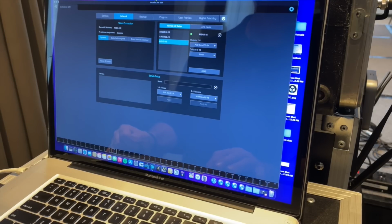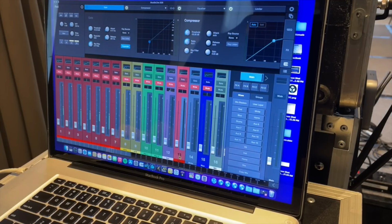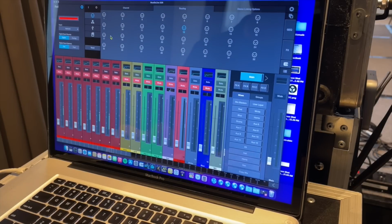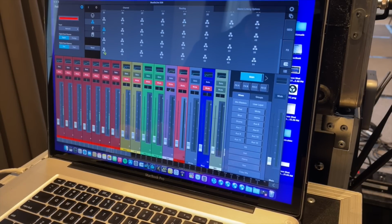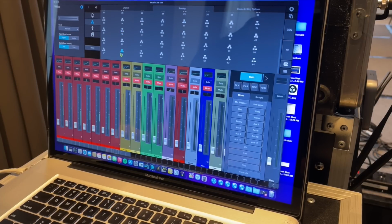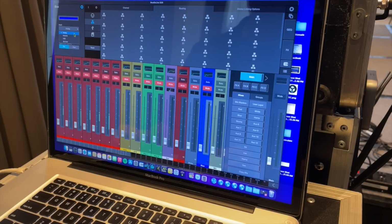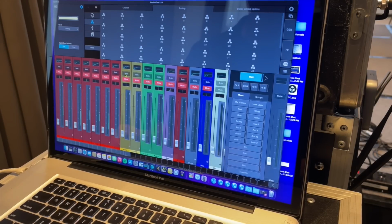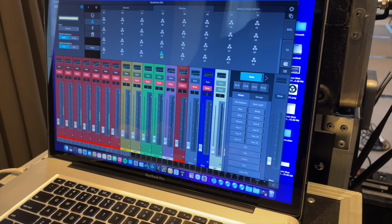Starting at 57 is our first wireless mic. So go back here, red. We set that to network, go under routing, network, 57. Then we'll go to white, set that to network, and we'll go 58. And then blue, network, 59. And then we got an MC mic, which will go 60. So we're using all four wireless mics today.